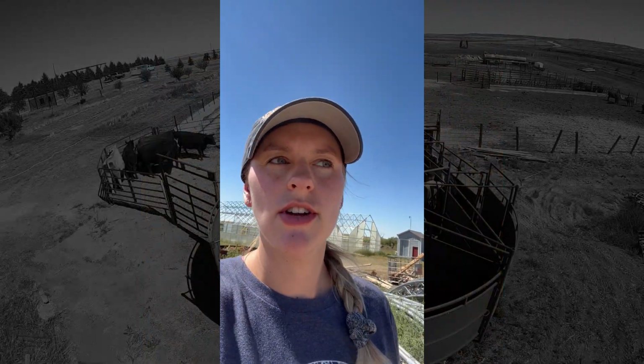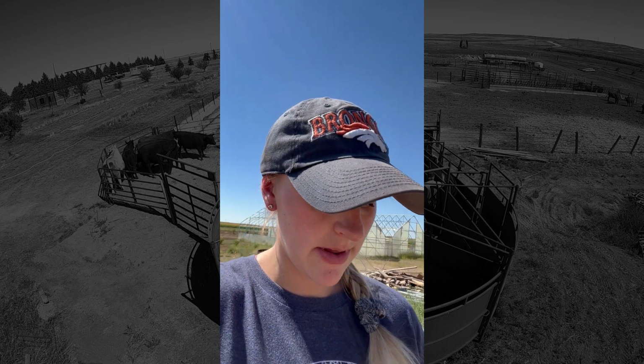Here on weekend number 2 of the AIing process. We've got the boys loading up the cows. They're getting through the chute. We're catching a weight for them. We've got this app that we're tracking all of their weights, and then we are giving them a shot and then letting them back into the pasture. So thanks for following along.